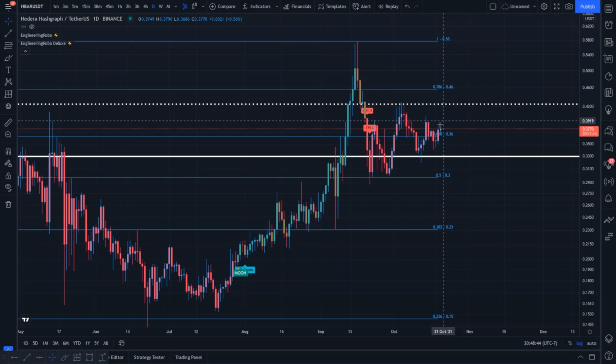We're seeing interaction with this 0.618 Fibonacci line. 36 cents is going to be just a key level to consider for us moving forward as we see this interaction with it over the past few weeks here.